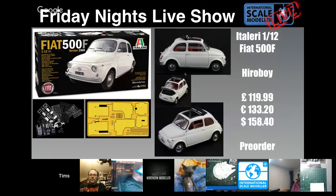It's a complete brand new tool from Atelieri. It's the Fiat 500 in 1/12 scale. So that's going to be really, really nice. You can do a pre-order at Hero Boy, £119.99, €133, $158.40. So that's going to be about the same size as most 1/24 scale cars. Lengthwise, yes. Height-wise, double the height, sort of thing.